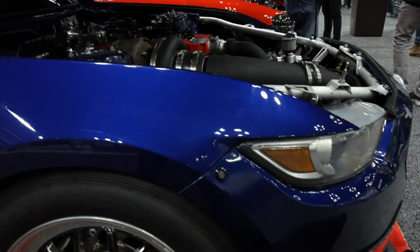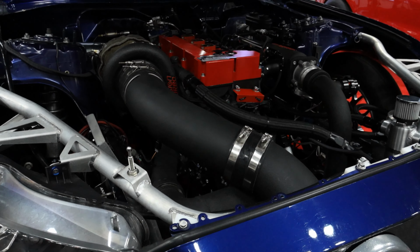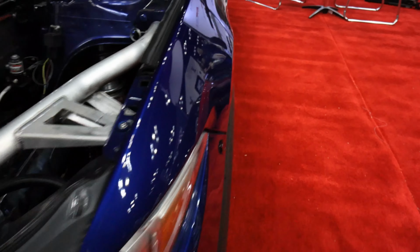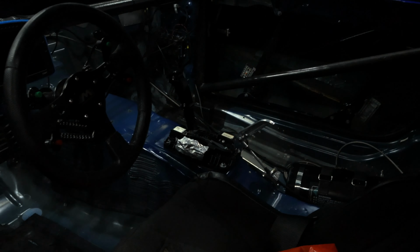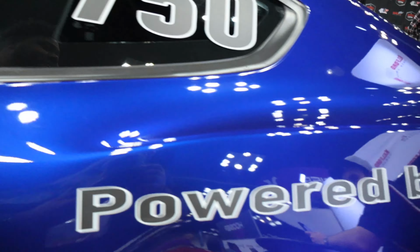Bro, this Mustang. EcoBoost Mustang. Four banging. 1,006 horsepower. Four-cylinder Mustang. Sick. On the bottle, too. Sick. Stripped everything out. That is dope. I like this.